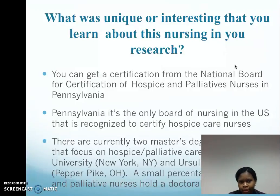There are 2 master's programs that focus on hospice and palliative care. One is located in New York City, and the other one is at Uzalin College. And in order to get this certification, you have to apply, you have to have a valid license, you have to send your application, and you have to take a test that has 150 questions, and you have to pass the test before you can get your certification from the Board of Nursing in Pennsylvania.